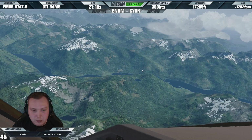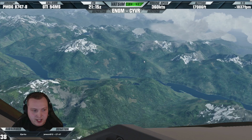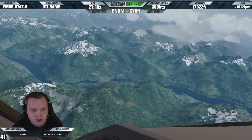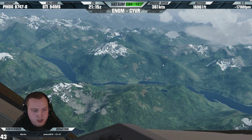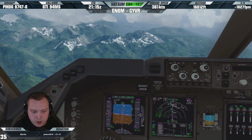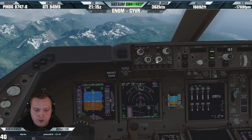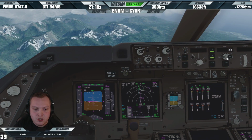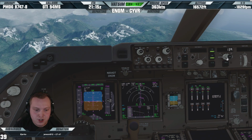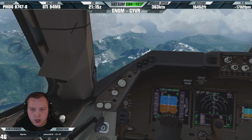Welcome everybody who may just be coming in for our arrival. You join us 8 hours and 45 minutes into our trip from Oslo to Vancouver for Cross the Pond Westbound 2019. We've just got through 17,000 feet. We're on the Whistler 5 arrival, expecting the ILS 26, and we're with the approach controller now.